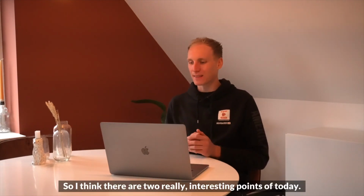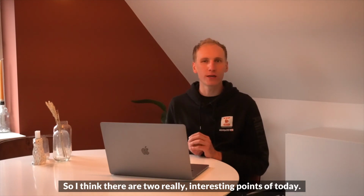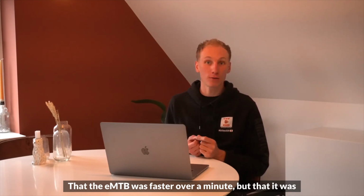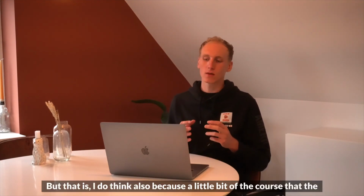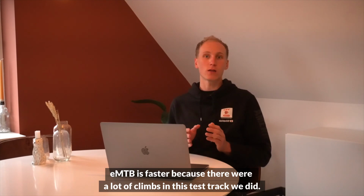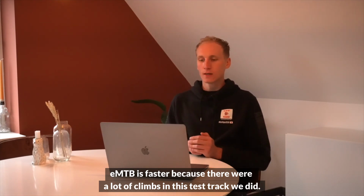So I think there are two really interesting points from today: that the eMTB was faster over a minute, but that it was physically almost the same impact. But I do think that's also because of the course that the eMTB is faster, because there were a lot of climbs in this test track we did.